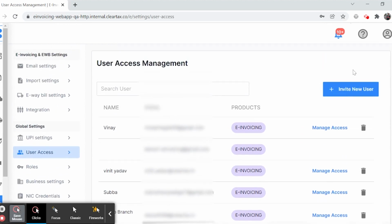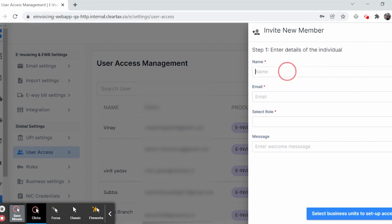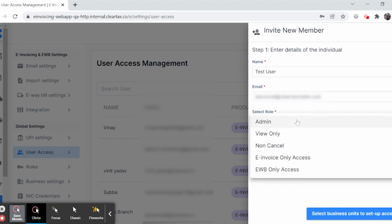If you want to invite a new user, click on invite new user, add the name of that user, and then add the email, which is already handy with me. Select the role you want to give. So the roles that are available are admin, view only, non-cancel, e-invoice only, which is for generating, modifying, updating e-invoices on the platform.